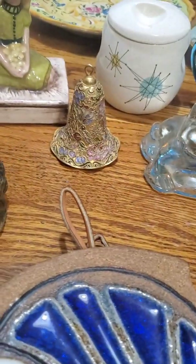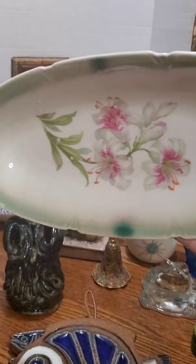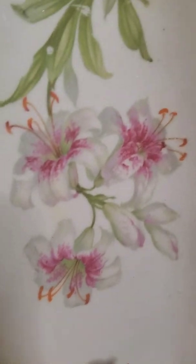I'm going to put him over here so he doesn't fall over again. I just sold a bread tray. That's what I call these bigger ones. They could be celery dishes, bread trays. This one looks like it has a transfer on it.